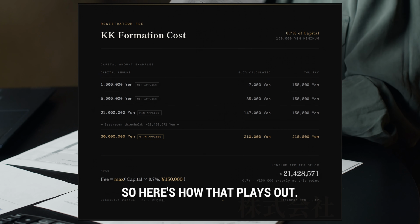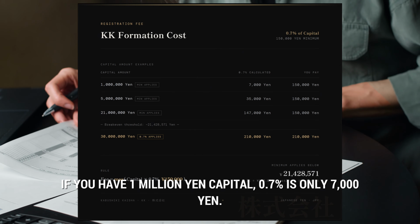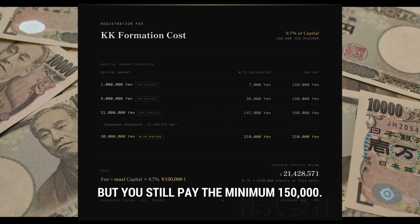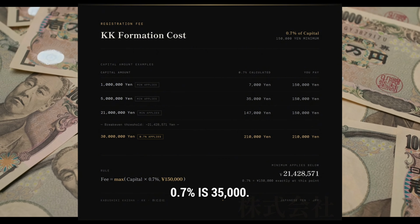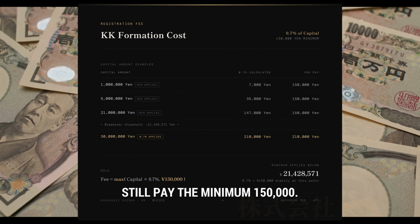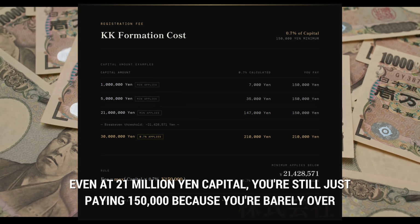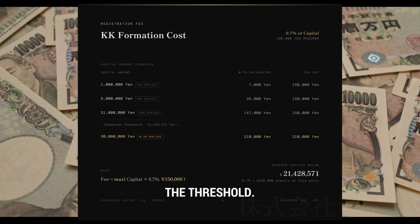So here's how that plays out. If you have 1 million yen capital, 0.7% is only 7,000 yen. But you still pay the minimum, 150,000. Same thing if you have 5 million yen capital. 0.7% is 35,000, still pay the minimum, 150,000. Even at 21 million yen capital, you're still just paying 150,000 because you're barely over the threshold.